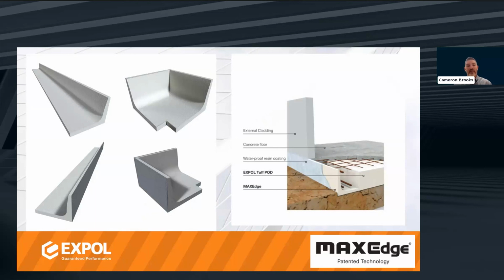So again, here's a little bit of a snapshot of the product in action. On the left-hand side, we've got the lengths, and you can see they're available both coated and uncoated. And we've also got corners available, both coated and uncoated.